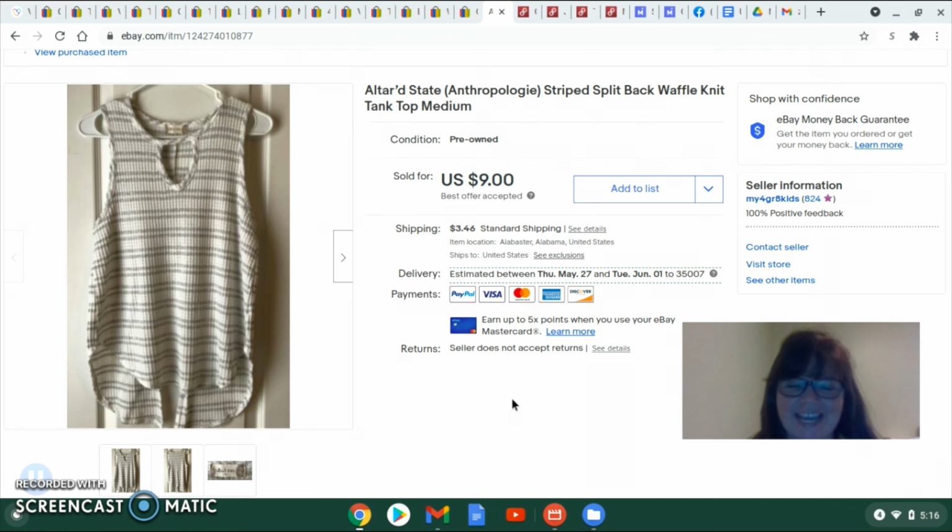And it is one of the first things that I picked up last summer when Karen and I were just starting up Thrifty Britches. And so I grabbed it at a yard sale for only $1 and it has hung around. It has been listed for 10 months, but it finally sold. An offer of $9.